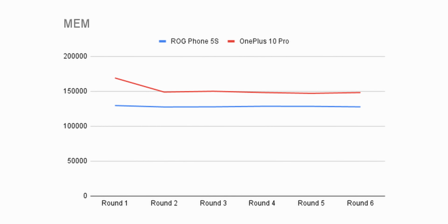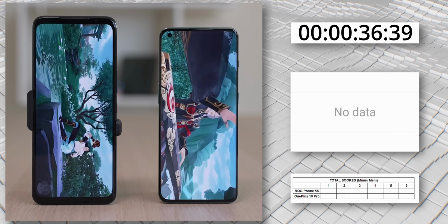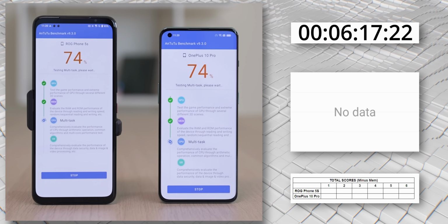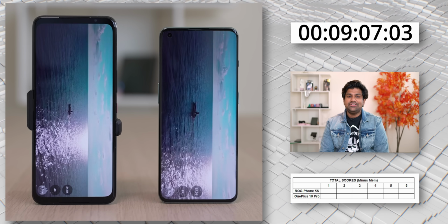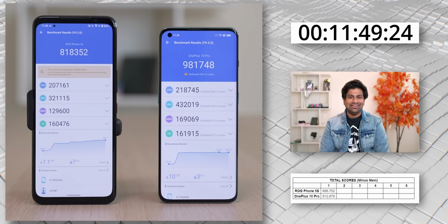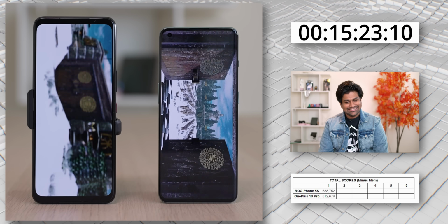So what I'm going to be doing in this video is removing the memory scores out of the equation. So what you're going to be seeing is Antutu minus mem scores to kind of keep things fair. Talking about which, the display on the OnePlus 10 Pro is set to Full HD+. Let the testing begin. The first round scores seem reasonable, but sheesh, I still cannot break that 1 million mark on Snapdragon 8 Gen 1.